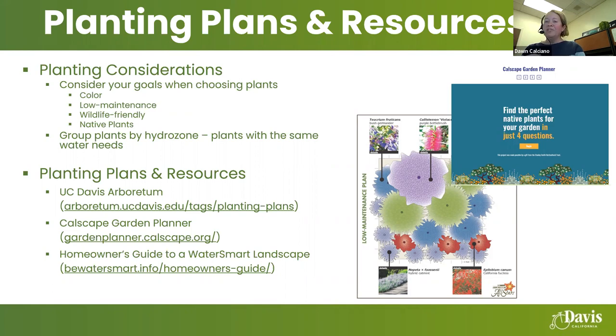It's also really helpful to have trees on a separate valve or to hand water trees instead of using sprinkler spray irrigation for them, because you really want those tree roots to grow deep and to have that deep watering, less frequent, but longer and deeper watering for those tree roots.